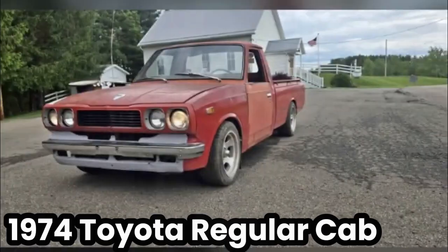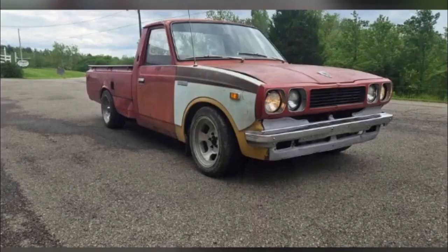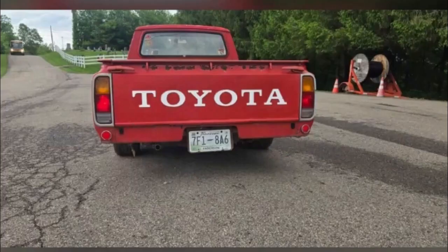Number 10. The 1974 Toyota regular cab 1-ton long bed, $4,000, McConnellsville, Ohio. Wrapping up the list is a rare and rugged find, a 1974 Toyota Hilux 1-ton long bed project, priced at just $4,000 and located in McConnellsville, Ohio. This vintage Hilux runs, drives, shifts, and stops thanks to its 20R engine and 4-speed manual transmission, but it's still very much a project. It needs a bit more work before it's fully road ready.